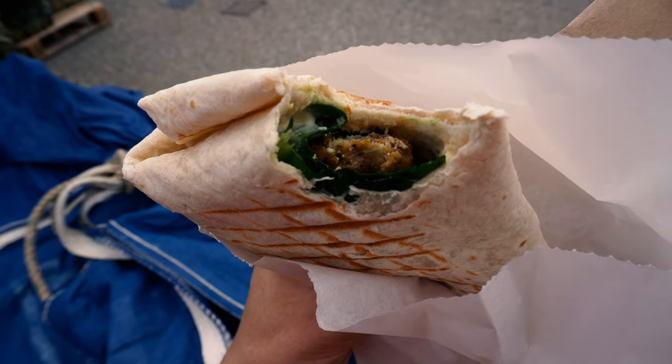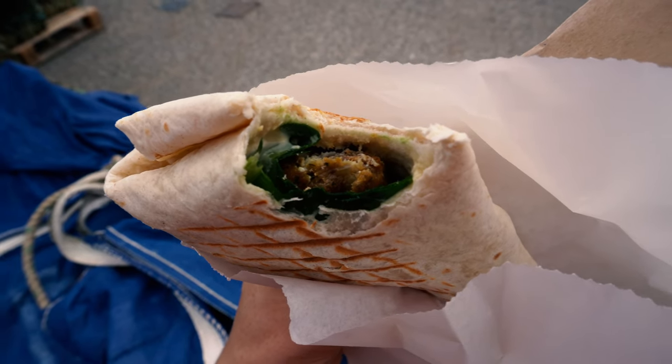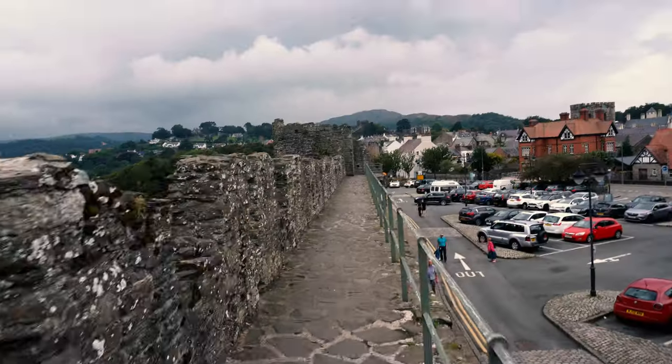So with 1 minute to spare, we finally found somewhere. A place called Five, serving vegan food. Feeling nice and refreshed now. And now we're gonna go and walk along the wall. We'll save that till last.